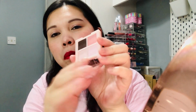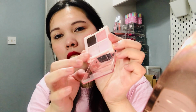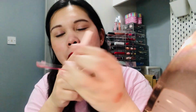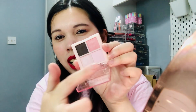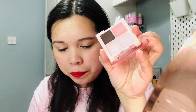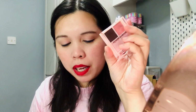Oh yes, I'm really sorry, lovelies. I think this is the matte one, but these are shimmer. This is a metallic one, this is a shimmer one, but this one has glitter inside. So I think this is the matte one. It says, featuring a mix of both matte and satin shimmer tones, this palette will enhance your eye makeup look and give a natural, effortless finish. So yes, here we go.